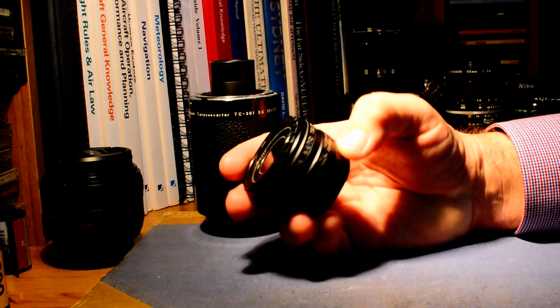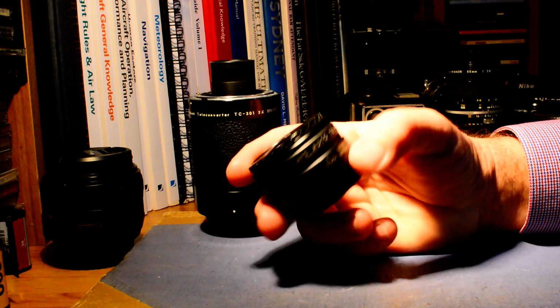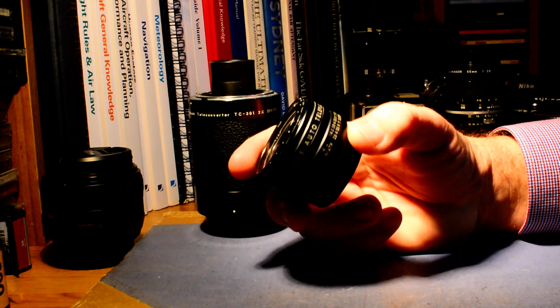And here's another one, Auto Teleplay. I think it's the M42 thread mount for my old Pentax Spotmatic. I don't think I use that much either.